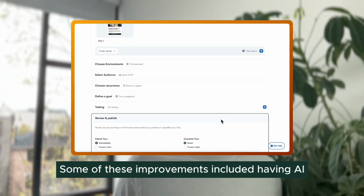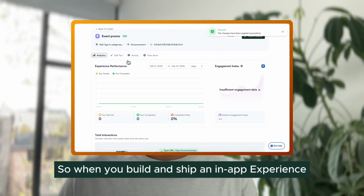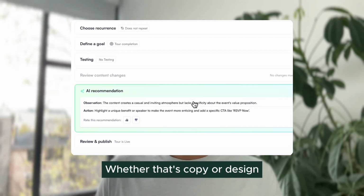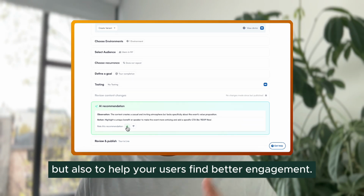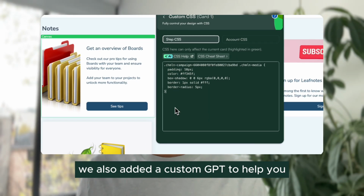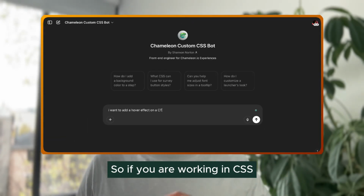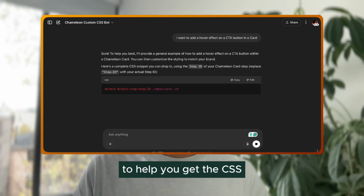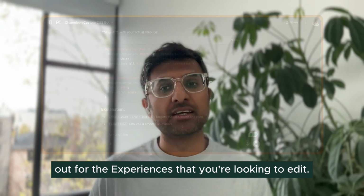Some of these improvements included having AI recommendations. So when you build and ship an in-app experience, we will review it, analyze it, and give you some suggested improvements, whether that's copy or design, to help you learn and get better at this, but also to help your users find better engagement. In a similar theme, we also added a custom GPT to help you with CSS styling. So if you are working in CSS but are not super confident, you can use our GPT to help you get the CSS out for the experiences that you're looking to edit.